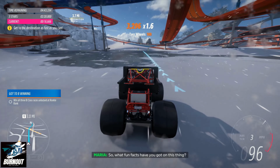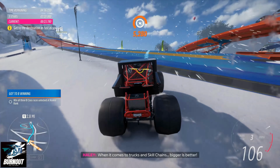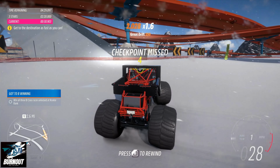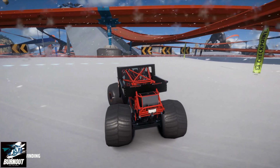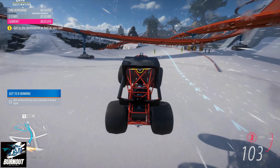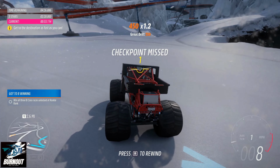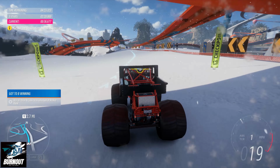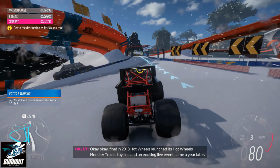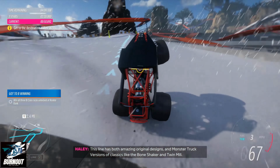So, what fun facts have you got on this thing? Can we do epic stunts now and do facts later, please? When it comes to trucks and skill chains, bigger is better. Okay, fine. In 2018, Hot Wheels launched its Hot Wheels Monster Trucks toy line, and an exciting live event came a year later. This line has both amazing original designs and monster truck versions of classics like the Bone Shaker and Twin Mill.